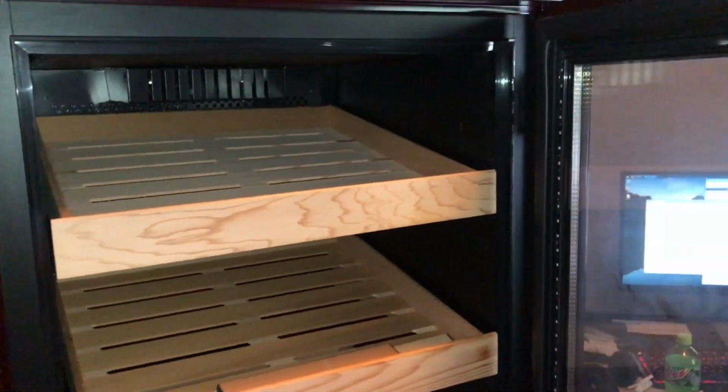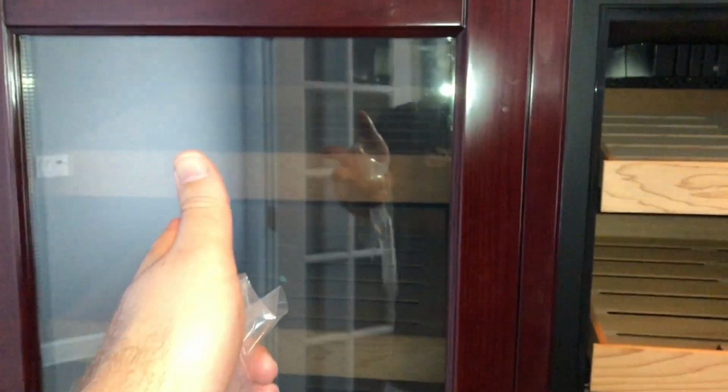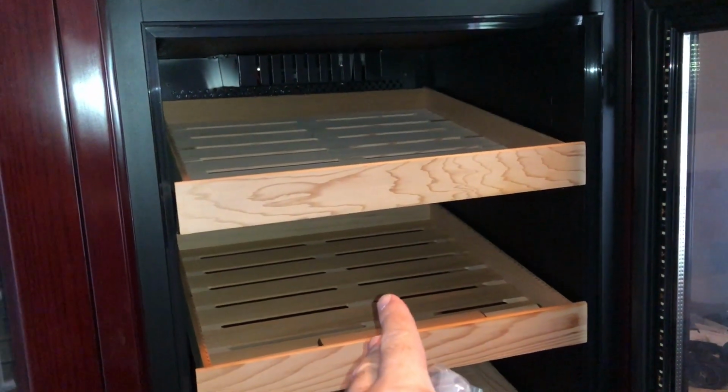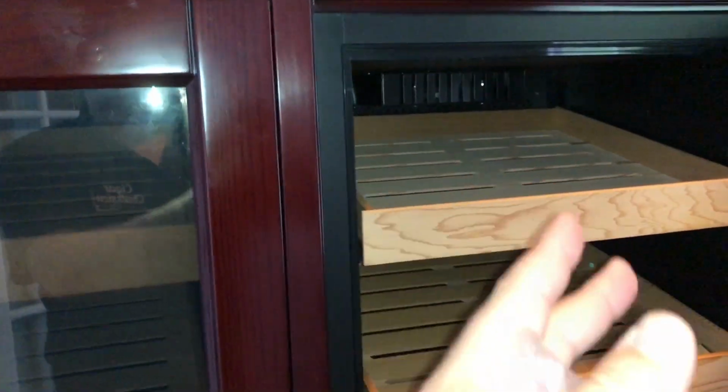It's rocking right now because I've only got one under there. Both sides are identical and 100% separate. So I've had a couple people ask, can you put cigars on one side and say convert this into a wine cooler? Yes, you can. They are 100% separate units. So you can have different temperatures, different humidities in this side versus that. Do whatever you want. Mine will be identical.